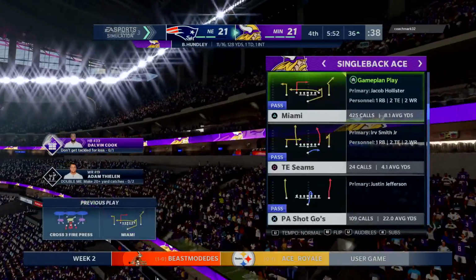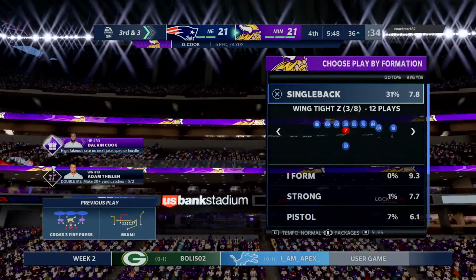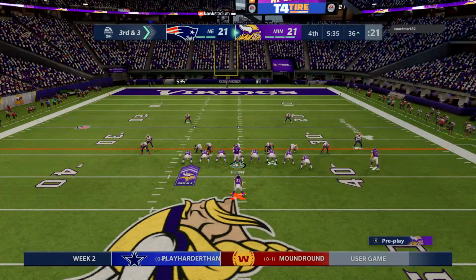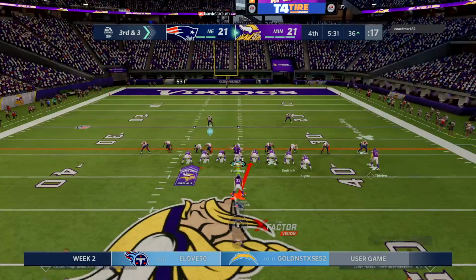A minimal gain there on the 8th play of the drive. That's a good job there by the corner. We do talk about this a lot, that a lot of corners see their job as simply covering receivers. Tackling isn't everyone's thing. But in this case, he came up quickly and made a nice, sure tackle.